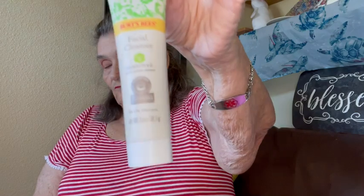Burt's Bees Facial Cleanser for sensitive skin. I don't usually use a facial cleanser. Probably should. I just wash my face in the shower with whatever soap I'm using. It's got a safety seal on it, so I won't smell it.